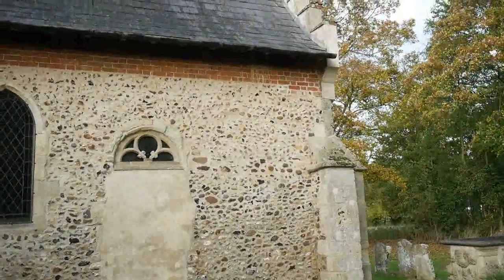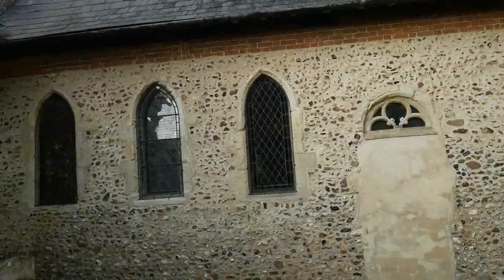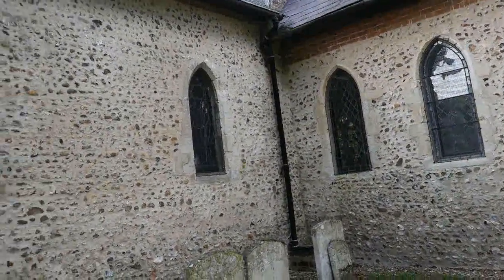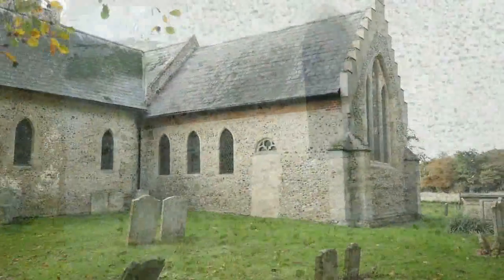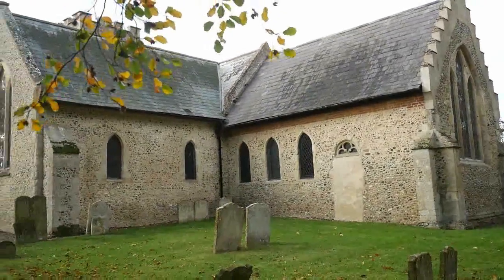And here you can see that doorway that's bricked in the side here. There's one at the other side where a small door was put in. And then you've got all these little small windows which I suspect have been added at a later date. Looks like this whole thing was rebuilt. There you go. It's a good view of it there.